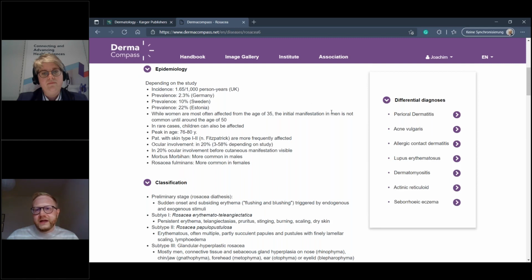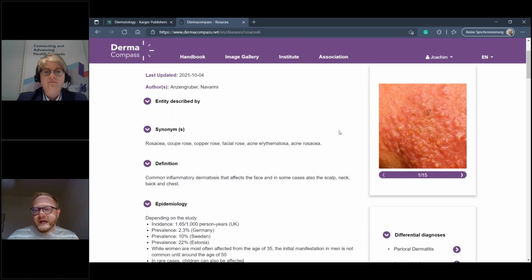So here you have an area where you have skin diseases which could be confounded with rosacea if the right tests, for example, are not taken to come to a diagnosis. So if you were interested to compare rosacea, let's say, with acne vulgaris, you could open acne vulgaris as well and compare the contents one to each other.